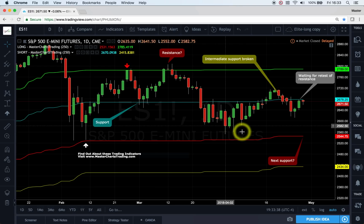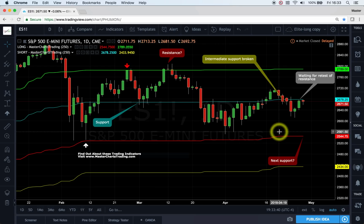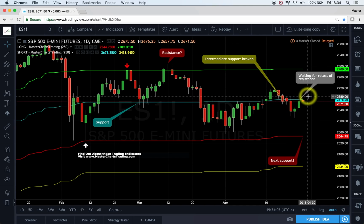So S&P 500 futures, again, very mixed chart. So here, I thought we broke out on the 16th of April, and I thought we were gonna go to fresh highs. Obviously that didn't happen. Now we kind of broke below the support resistance line. You can see that here, that breakdown on the 20th of April. And then so far we're not able to close above this support resistance line.